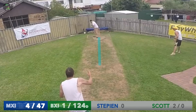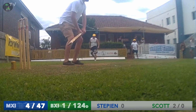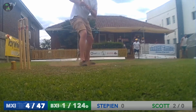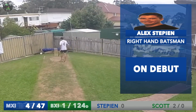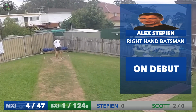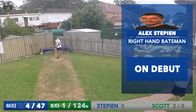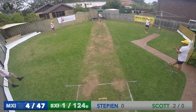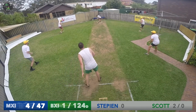Oh, it looks like it's going to be swinging in and hitting that off stump. Any benefit of the doubt will go to the bowler in that situation, and he's only got himself to blame. Alex Stepien, the debutant, now makes his way to the middle. His side are 4 for 47 and still trail Brennan's 11 by 77 runs. So it's Scott who will bowl to Stepien for his first ball of Test cricket at the WCG.